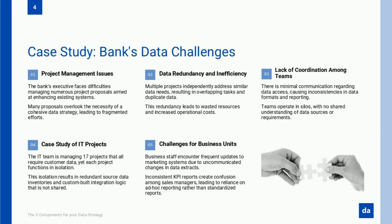And here's the key takeaway. This wasn't about technology, it was about strategy. The bank didn't just need better tools. They needed a plan, a cohesive approach that brought their teams and their data together.